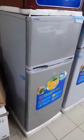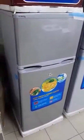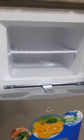Yeah, this is the fast freezing Polystar PVDD-215L refrigerator. This is a 118 liters top mount refrigerator with two compartments. The first compartment is the freezer compartment. This is a fast freezing compartment for items that are perishable and require them to stay frozen. So this compartment keeps the items frozen for a long period of time.